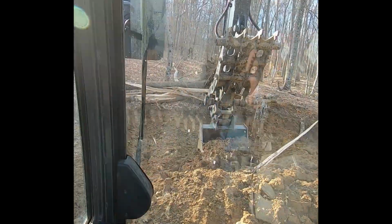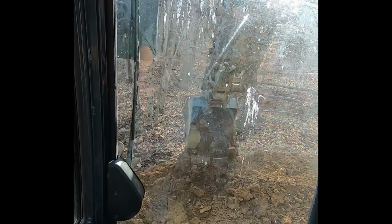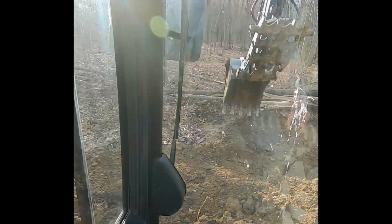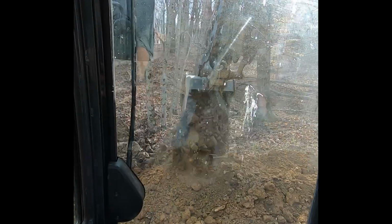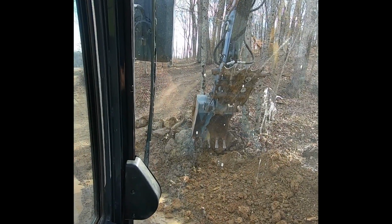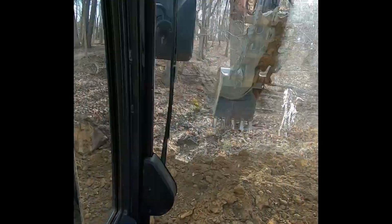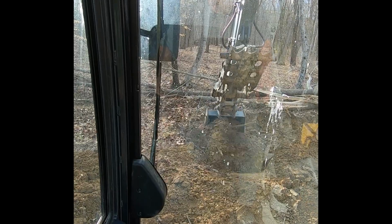Alright guys, we got all them trees moved out of the way. Now I'm trying to hog this bank out. Right now I'm just building a little berm. I think the dozer would be the handiest. Well, the dozer will come in really handy to come in and fine grade this. We're going to dig around a little bit, go down and get the dozer.